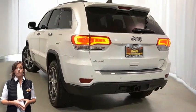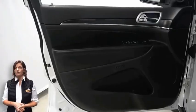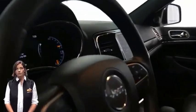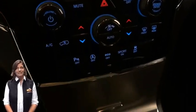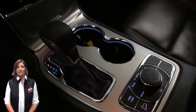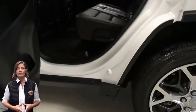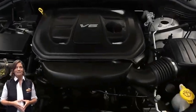heated and ventilated front seats, heated steering wheel, 22,000 miles on the odometer, 8.4-inch touchscreen display, navigation, rear backup camera, dual zone temperature control, Selec-Terrain system, heated second row seats, dual pane panoramic sunroof, power liftgate, 3.6-liter V6 engine, and so much more. For additional details, visit us at marinocjd.com, stock number 6219A.